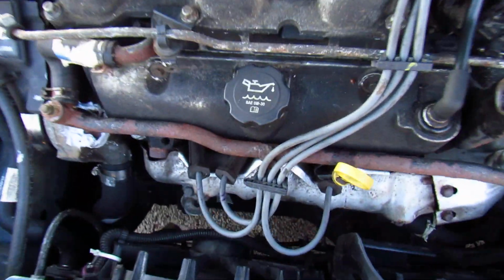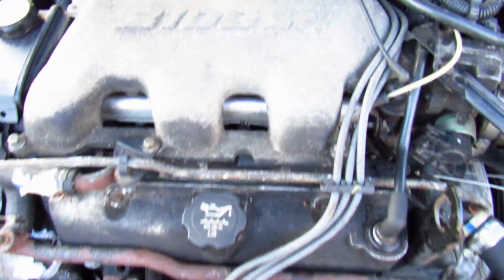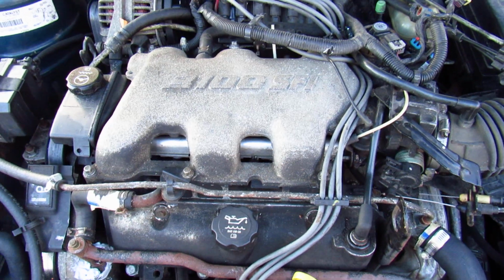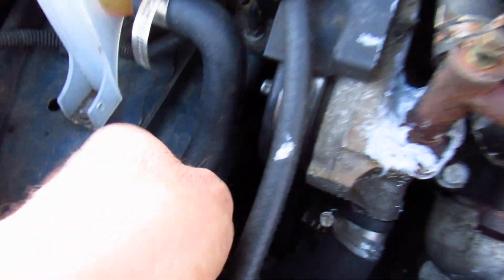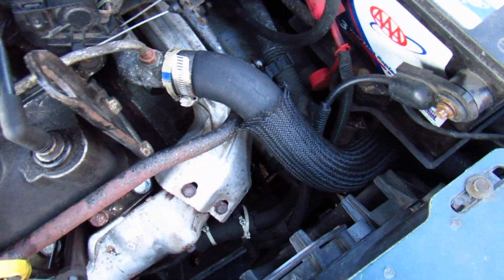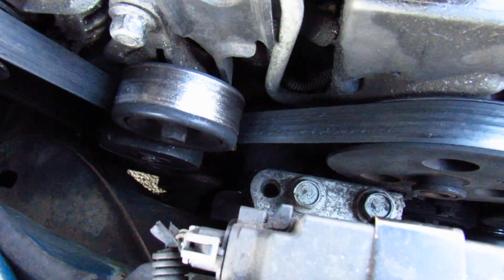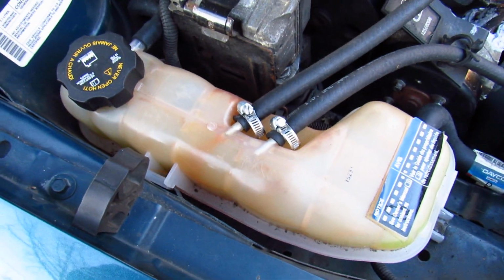Finally I did the radiator. You can watch that video. The head gaskets twice. All the hoses. These are nice new supple hoses. Got it down to the point where the only thing that was leaking, the timing cover gasket, and that stopped leaking once I filled it with coolant instead of water.